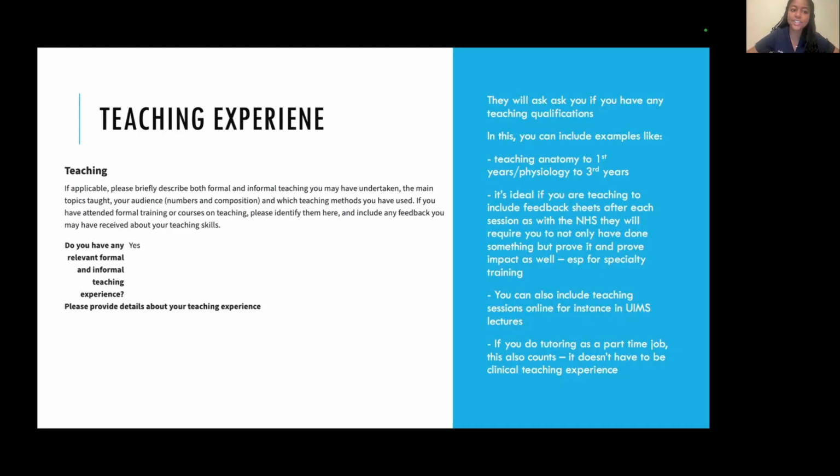So they also ask for teaching experience. They say, do you have any formal qualifications, or do you have any teaching experience at all? You can include examples like teaching anatomy to first years or physiology to third years. It's ideal if you're teaching to include feedback sheets after each session, because with the NHS, they want you to not only have done something, but to prove that you've done it and also to prove impact, especially when you're applying to specialty training. You need to prove impact of the things that you've done. And you can also include teaching sessions online for UIMS, for example, or if you do tutoring as a part-time job, that also counts towards teaching experience. It doesn't need to be clinical.